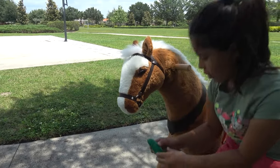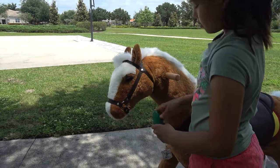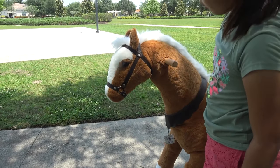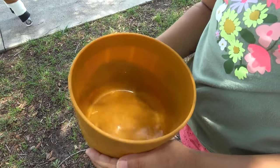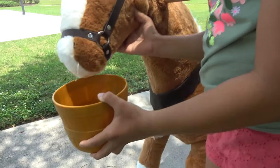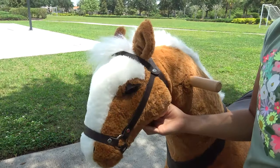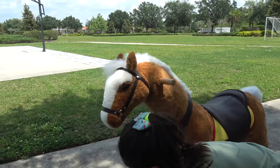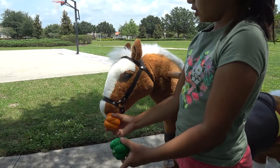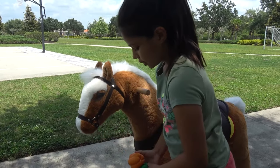And you want to try the cucumber? Okay. You don't want to eat? Oh, you want water? Okay, I'll give you some water. Here's the water for you, Caramel. You don't want any more? Oh, you want to taste the pepper too. Which one first, green or orange? Oh, orange. Okay, are you full?